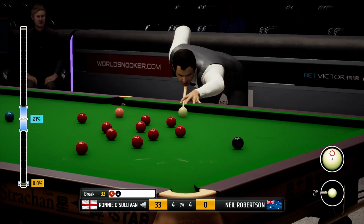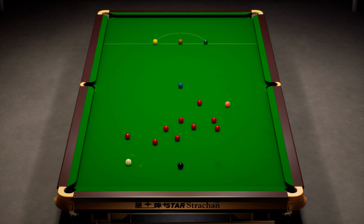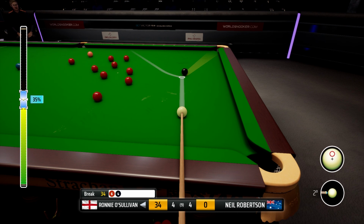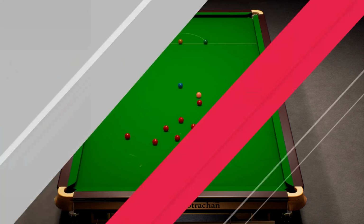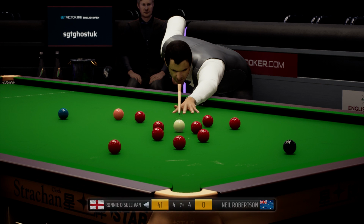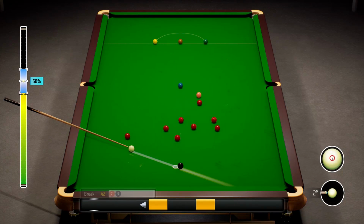You could not wish for a better chance. He doesn't want to play this with too much pace. Who would have predicted that? Truly remarkable shot. 34. Nicely positioned for the red. 41. 42.